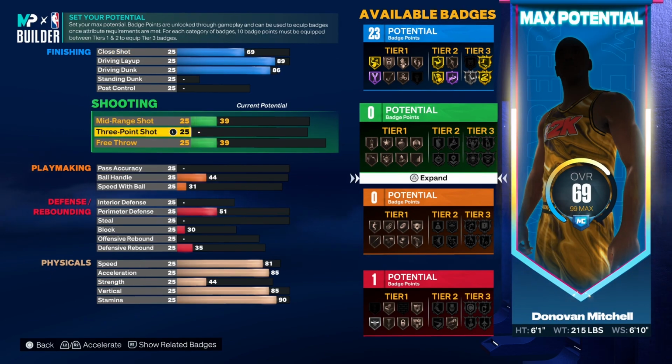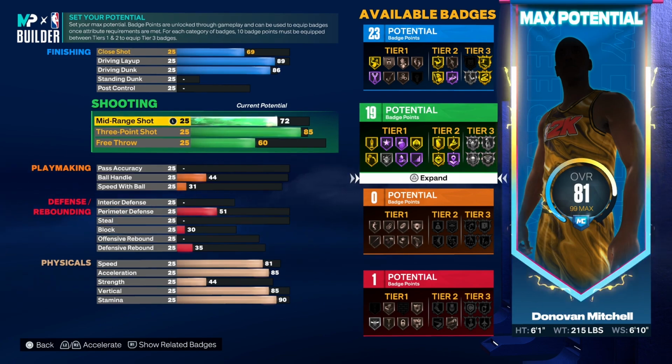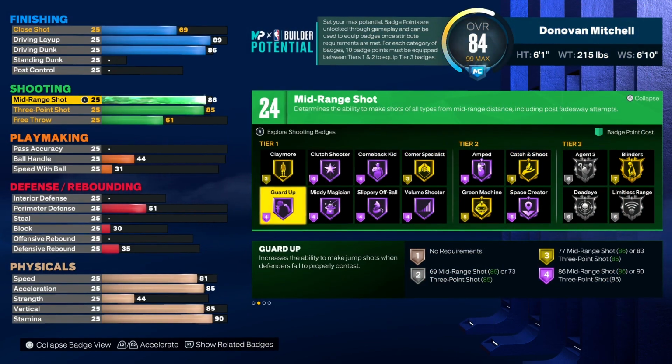Now, shooting-wise, this is where things got a little bit strange. I decided to go with an 85 on the 3-ball, initially leaving it at an 83 because that gets us 17 total badge points. But then an 85 gets us to Silver Limitless Takeoff. And then on the mid-range, decided to go with an 86 because that helped with the badge count, getting us up to 24, as well as allowing us to get gold Blinders, as well as Hall of Fame Guard Up.